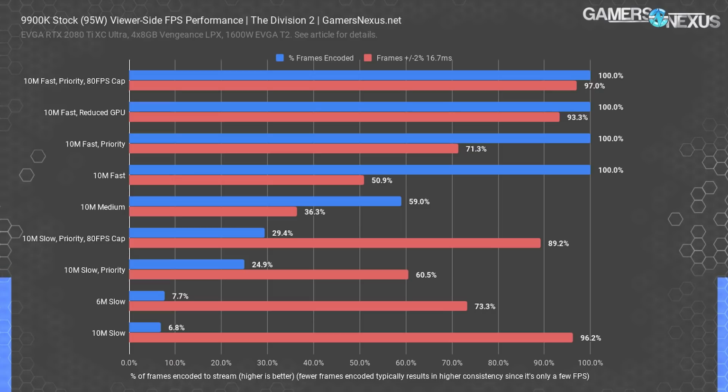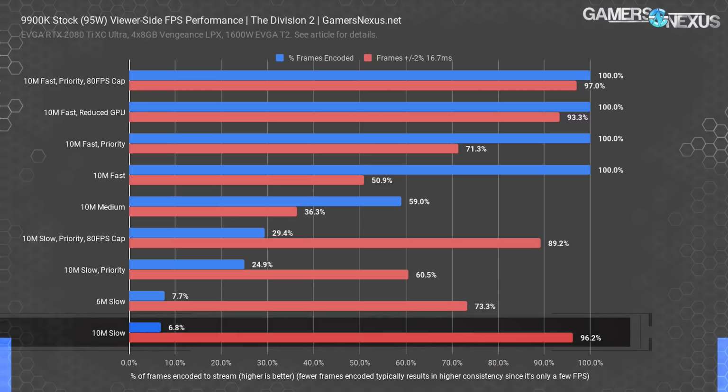Out of the box, without any changes, it can do fast. And with some small changes, it can start to do fast with a near perfect delivery in terms of frame pacing. But it's already pretty good. It's good enough that most viewers won't really complain. And if you're a professional streamer, you'd either want some heavy tuning on there, like some of the stuff we've done in here, plus additional x264 tuning, or you just get a separate system and really do it the proper way. Slow is too abusive on the 9900K for it to handle on its own.